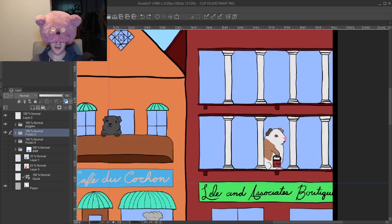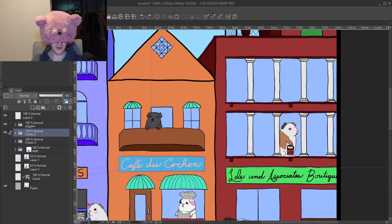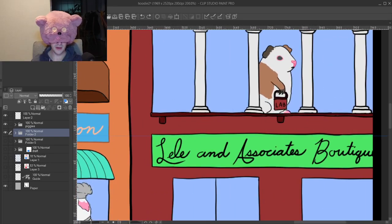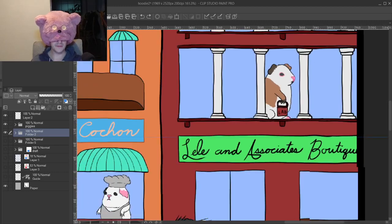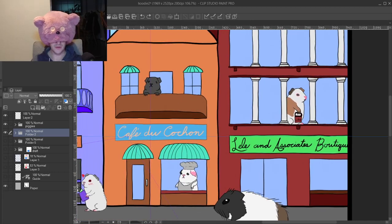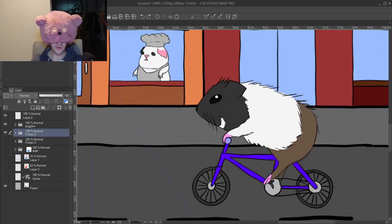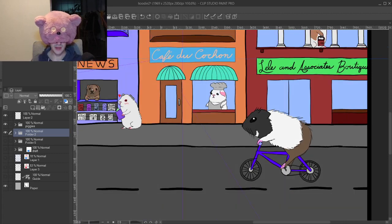Wait, I have to check Penne. Here's Penne. She's shopping at Lele and Associates Boutique, LAB for short. I'm happy with her design except for the front of her. I don't know if it needs it, it's brown all the way around. I don't know if her belly's brown. I have to go check that. I think I might add some more fur lines to Lele and change her eye to make it a bit more round instead of long.